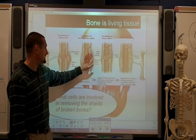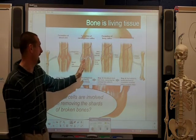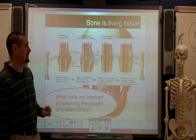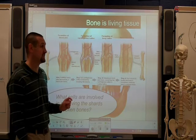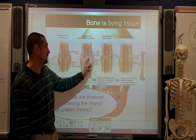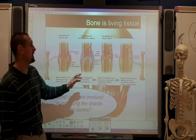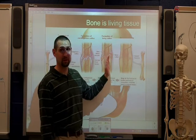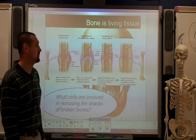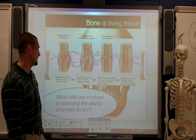Then some cartilaginous cells will form around that clot, trying to seal that area. Those cartilaginous cells are going to be replaced, though, gradually by osteoclasts. They're going to eat away those cartilaginous cells. The bone fragments are going to be dissolved. And then they'll be replaced. The osteoblasts, the rebuilding cells, will replace that cartilage with bone so that we'll have our new, completely healed bone.